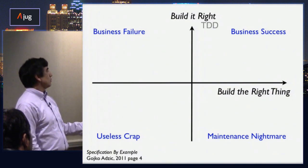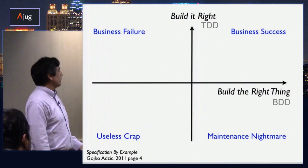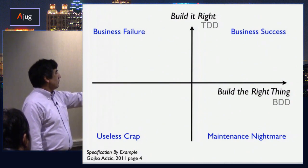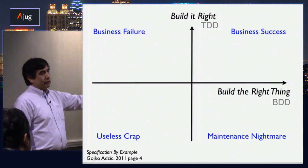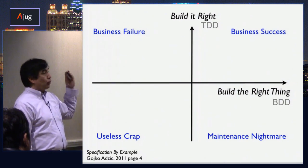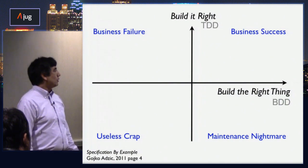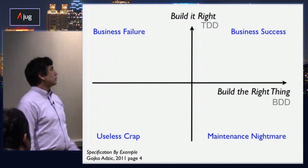This is a chart, TDD versus BDD, trying to hammer in the idea of building the right thing. If you don't build the right thing and you don't build it well, then you've got crud. If you do a really good job of building something but it doesn't provide any value to the business, well, it's a failure. Right, so you got to get them both in place to be considered a success.